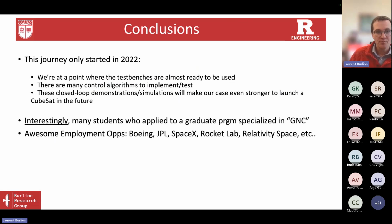So, conclusion: this journey only started 3 years ago. Now we are at a point where the test benches are almost ready to be used. We have many control algorithms to implement and test before even launching a nano satellite. The closed loop demonstration simulations will make our case even stronger. Of course, to launch a CubeSat, we need to convince the Air Force to fund the launch. And interestingly, many students who apply to this graduate program specialize in GNC.